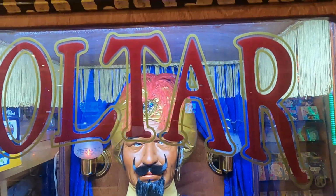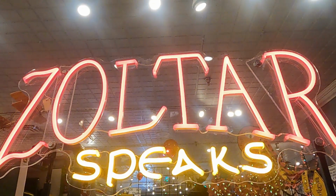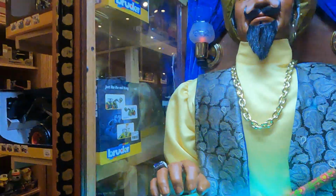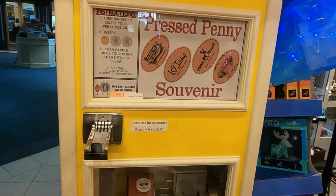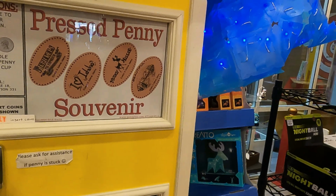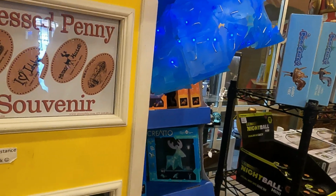Try to get in as clear as I possibly can. You can see Figpickles back there as well. And you can also get the little pressed pennies. I remember these when I was growing up. I'm sure they've been around way longer than the 80s. But it cost 51 cents. We didn't do it, but if you're ever interested, there you go.